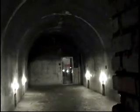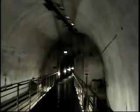As you can see, the bunkers go on for miles, and this particular one was a bunker that was used for guests. This leads to the main entrance of the bunker complex.